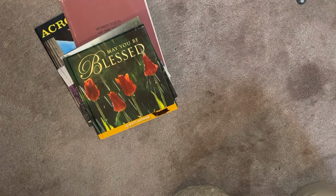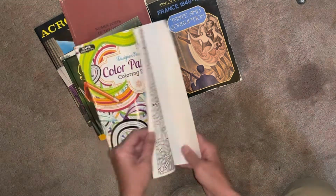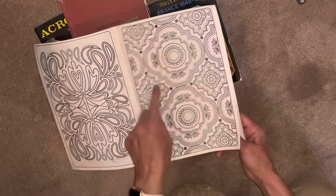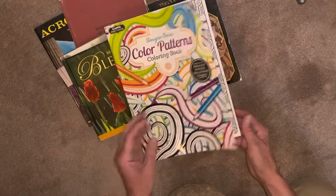What's this? Some of these books I just grabbed because they were in the clearance section and the pages are aged, and that's what I'm using it for. And then I got these, and I do pick these up at Dollar Tree, and I need to do a video. I make my own washi tape out of these, which is kind of nice.